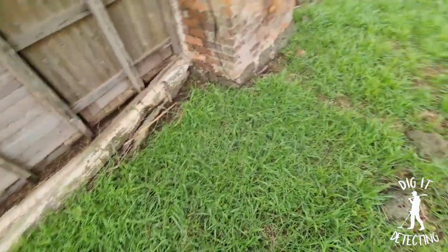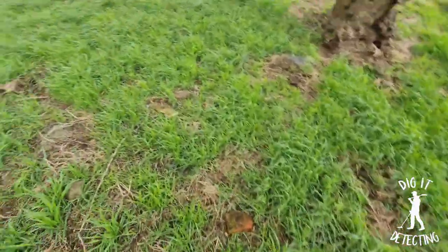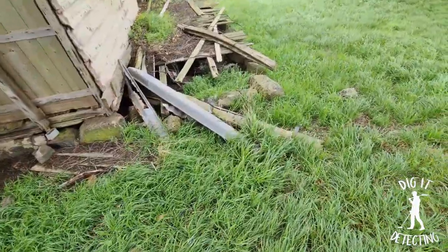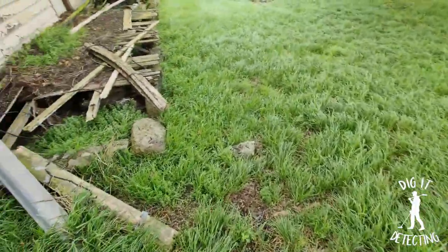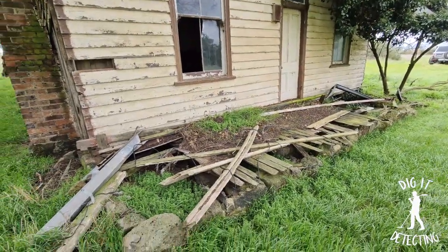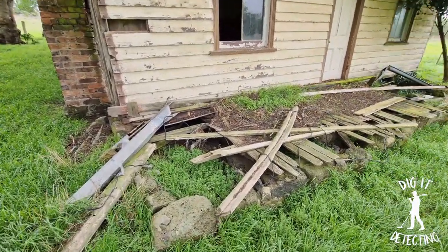Got me looking all around the sides of the houses now. I'm sure there's probably bottles under the house at this place too, like I always say. Wow, look at the front veranda. Isn't that bloody ripper? God, I love these old places.